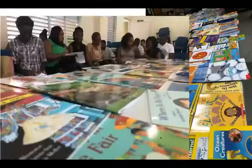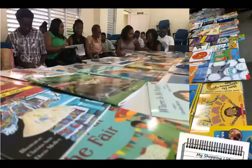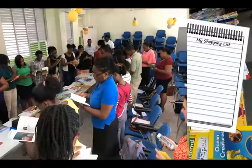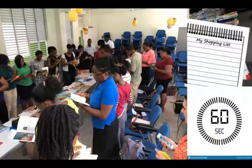Super simple. Lay out about 30 to 50 books of various genres and reading levels on 2 long tables or desks. Teachers are given a shopping list to take with them that they can jot down notes on during the activity. Teachers will begin the activity by standing in front of one book at the table and will have 60 seconds to browse the book directly in front of them.